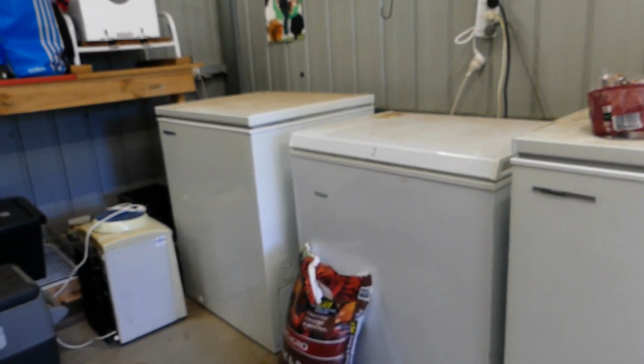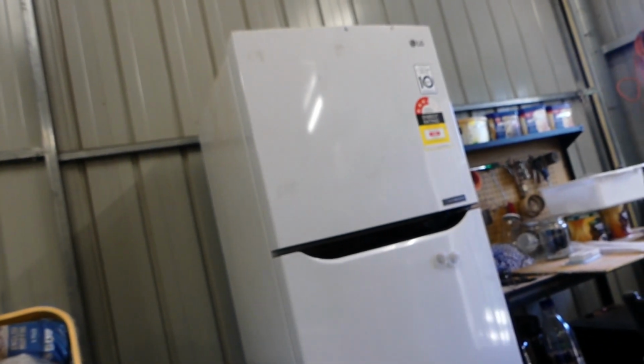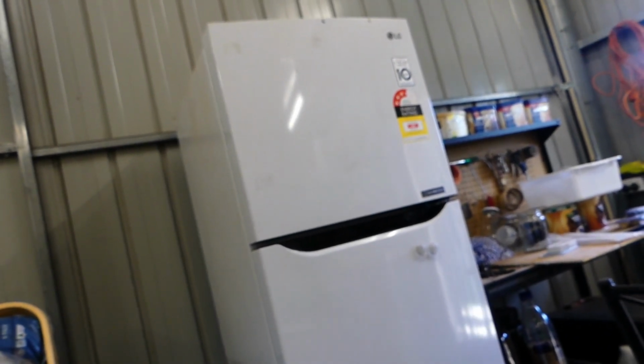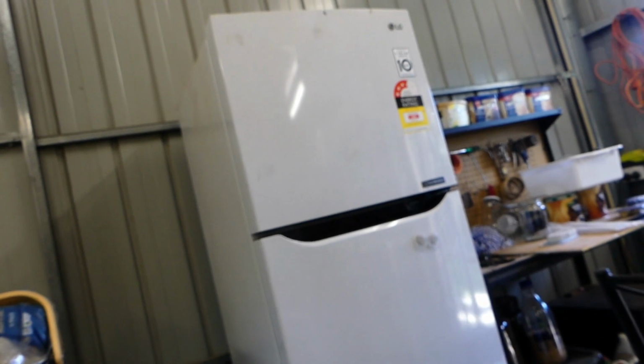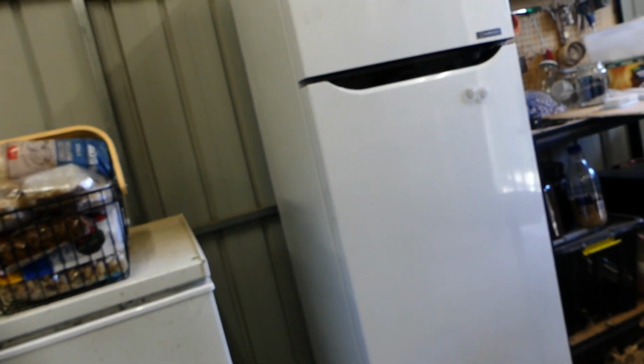Well, here are my shed freezers. 1, 2, 3 chest freezers and a fridge freezer. Now the fridge freezer is where I keep my frozen cat food and yabby bait, fishing bait, that sort of thing. So I'll discontinue this one for this pantry challenge because, as I said, I'll be buying cat food, so they don't particularly enjoy the cat food frozen.